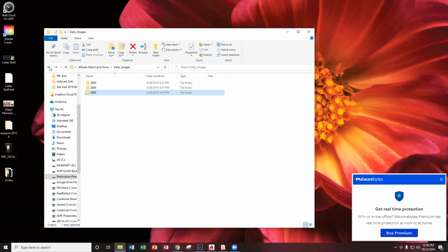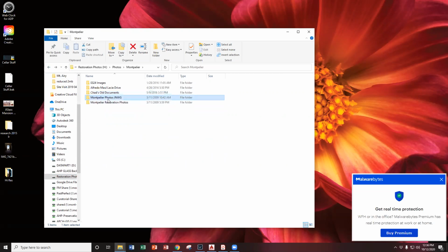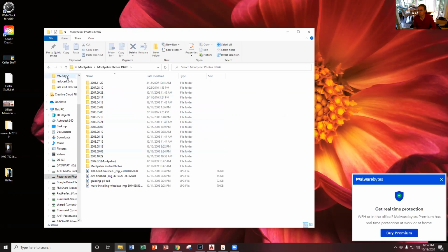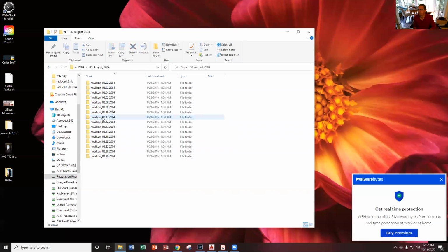So there are ones from Alfredo. Chad had photos as well, so those are in here. I've sort of taken those. I have photos that I took and added, and then these are the official ones that Maggie was taking. Plus these two things, but they're all done by the date, so they're in chronological order.